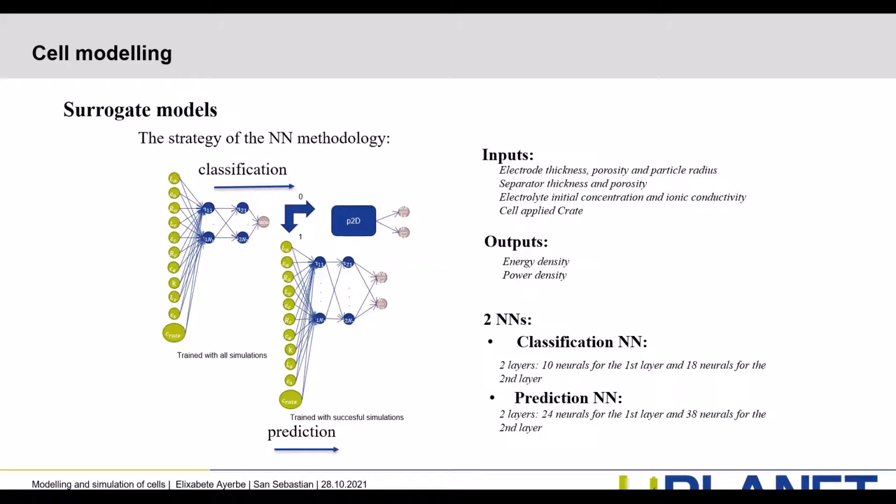So we thought we could improve the efficiency of the code by building a neural network scheme. At that point, we wanted to have outputs like the energy density and power density, because in the end we wanted to draw the Ragone plot for certain parameters. The inputs we modified are the ones listed below: electrode thickness, porosity, particle radius, separator thickness and porosity, the electrolyte initial concentration and ionic conductivity, and obviously the applied C rate.